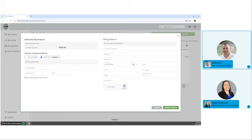And then I can enter my payment. So I could use my saved cards. I could pay by ACH or e-check, pay by credit card. I'm just going to pay by credit card here. I'm going to enter my credit card details. Again, customer, just enter my expiration date. And then I'm going to set my address here. All right, make sure I'm not a robot. We're going to submit this payment.